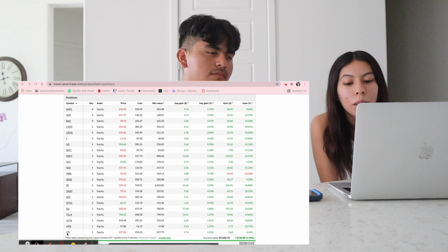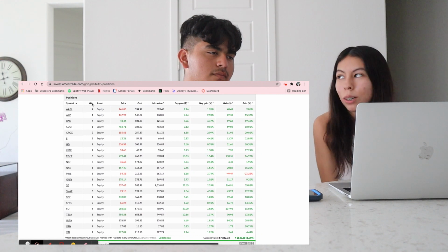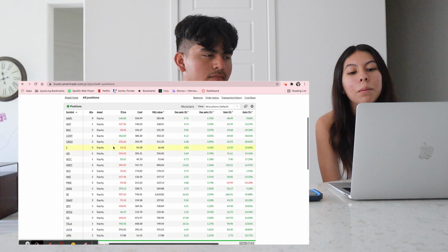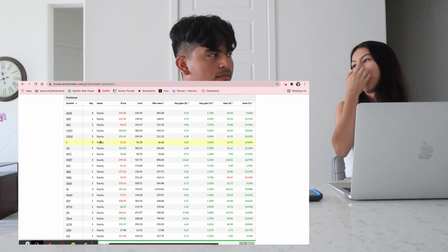Okay, I'm showing him right now my account, just going over the way TD Ameritrade looks. This entire column right here is basically all the stocks that I own. Then right here, QTY, that's the quantity, how many shares I own. Asset is just whatever it is. Equity means it's actually cash. I didn't use options. Options is borrowed money.